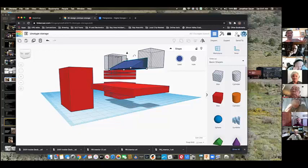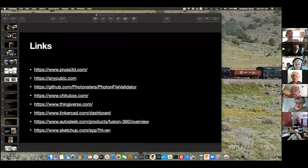Is this exactly prototypical scale for what I was trying to do? No, I was going for the impression. So I just threw a bunch of shapes together, and then I resin printed it. I spent 5 minutes on this piece and printed it, and an hour later, I had what I needed. So you don't have to go crazy if you can't find things.